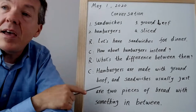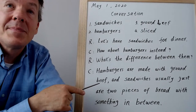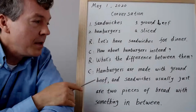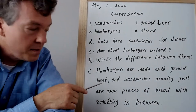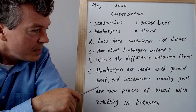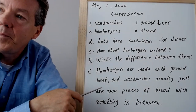Let's have sandwiches for dinner. How about hamburgers instead? What's the difference between them? Hamburgers are made with ground beef. Ground beef. And sandwiches usually just are two pieces of bread with something in between. Something in between.